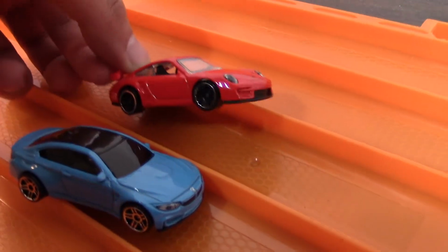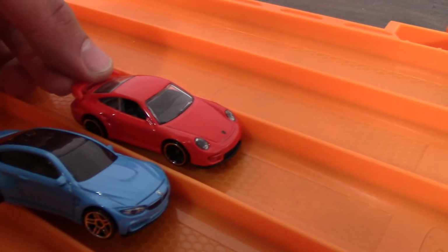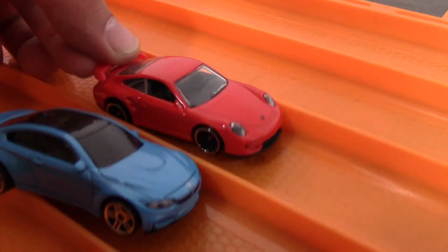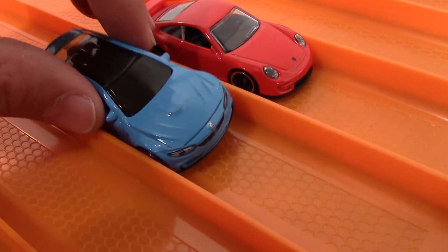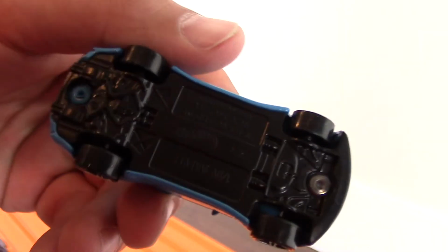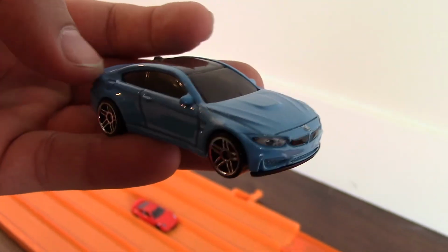Sorry, Porsche 911 GT2. Maybe faster in real life, maybe, who knows. But the Porsche, the BMW M4 pulls out the win. And there we go, really nice M4.